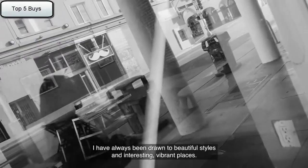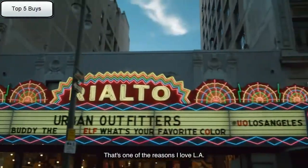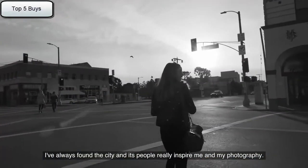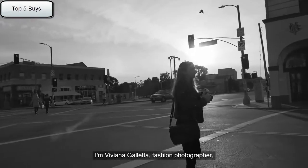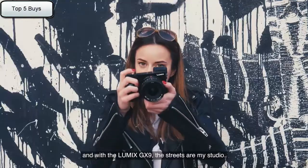I have always been drawn to beautiful styles and interesting, vibrant places. That's one of the reasons I love LA. I've always found the city and its people really inspire me and my photography. I'm Viviana Galetta, fashion photographer, and with the Lumix GX9, the streets are my studio.